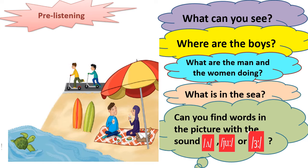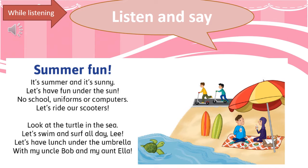Can you find words in the picture with the sounds a or u or e? Of course, we have turtle. Now listen and say. Two. Listen and say. Then circle the a sounds with red, the u sounds with blue, and the er sounds with yellow.